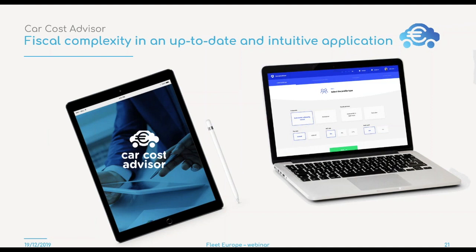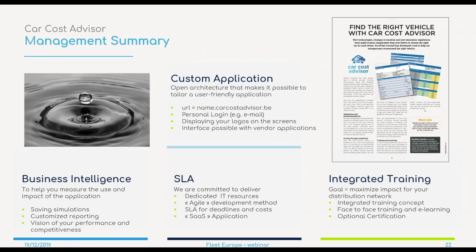So what we've tried to do with Car Cost Advisor is develop a web application that runs on laptops and desktop computers, that also obviously runs in a very stable way on tablets. It is today already in rollout in the Belgian market. We have it live with approximately 400 salesmen that have started using it in different phases since October of this year. There's a management summary on the next slide, Steven, that really sums it all up in the most important topics.